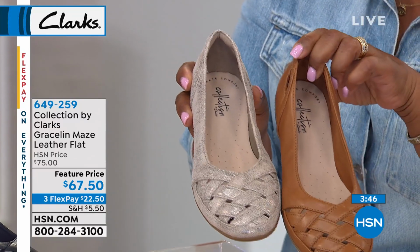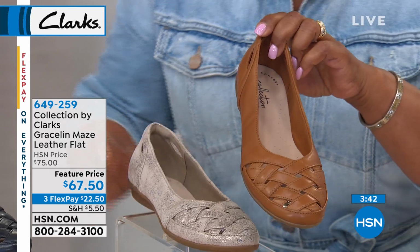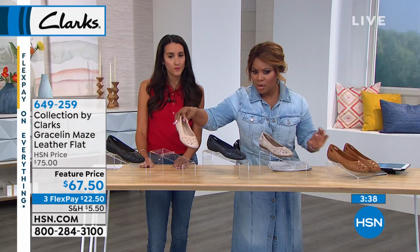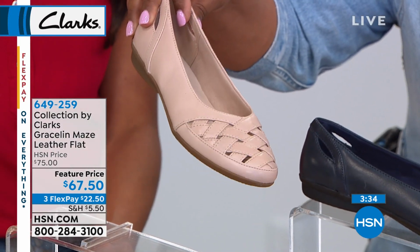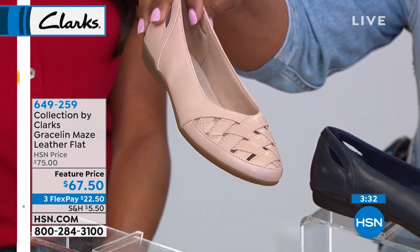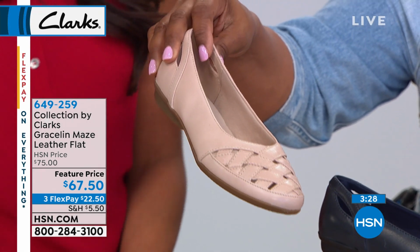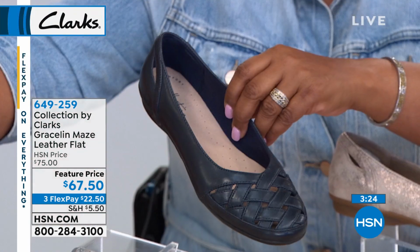This one is called pewter. This is our tan. That's that luggage tan, very rich. And if you're looking for something a little bit more neutral, we also have what we're calling a blush, which is more of a true light tan. And in this one, only 60. So please ask about that one and don't wait because that one's really limited. That one should definitely sell out tonight. And then we have your classic navy, and then we have a classic black.